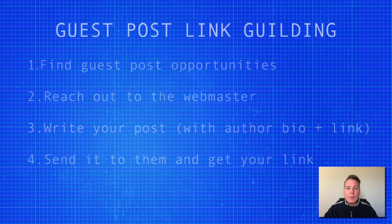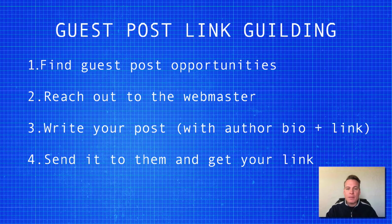So there's 4 steps to getting backlinks using this method. First, we need to find guest posting opportunities. Second, we need to reach out to the website. Third, we need to write our post and include an author bio plus a link to our website. And last, we need to send it to them and get our link to our website.